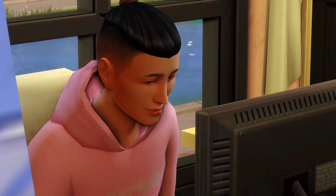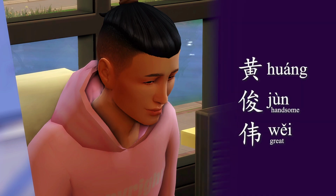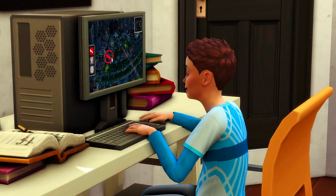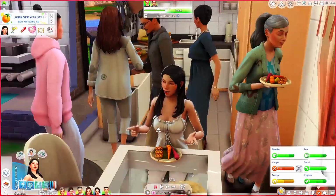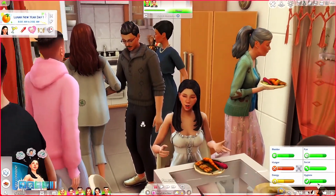This is Reina's teenage cousin. We can't really see him behind the computer right now, but his name is Huang Junwei. And his little brother, who is also using the computer right now, this is Huang Junyang.